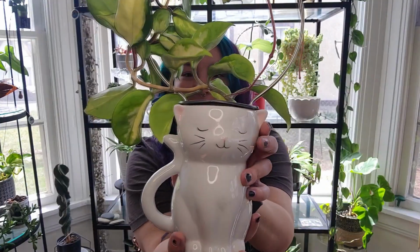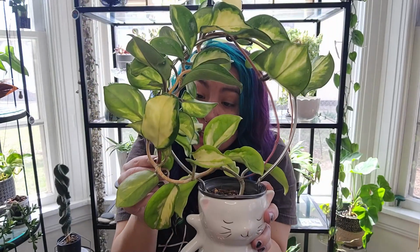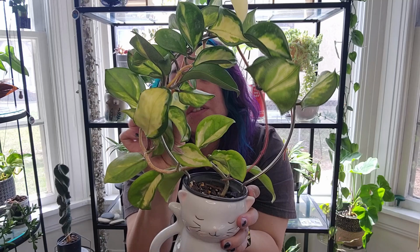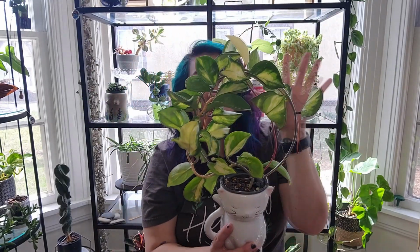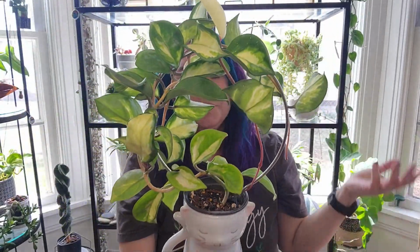It's in this cute cat planter that I found walking around Chicago in a shop with my husband. I love this little cat planter. I'm just looking at all the mealies on here and trying to pick them off, which is not great. But it's filled out this trellis wonderfully. It's growing still. So a great Hoya to have.